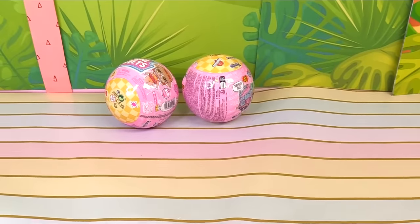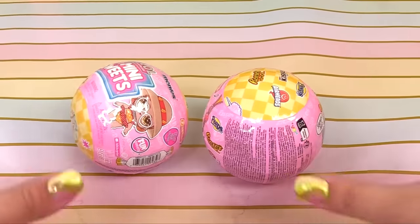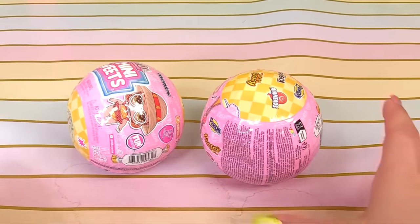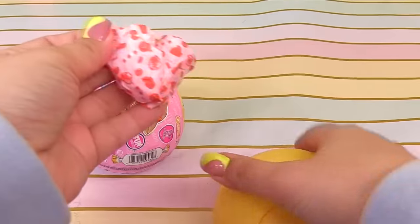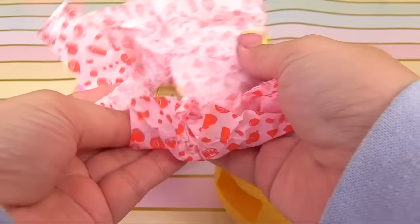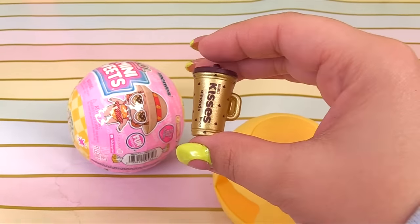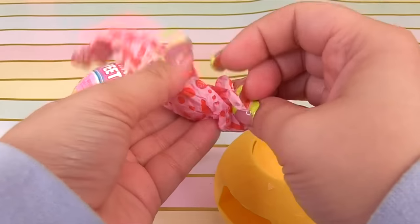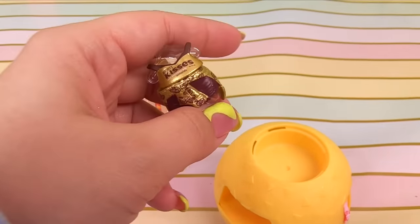Well, okay, our very last mini sweets balls. We have 2, but the mini sweets series 2 collection is not complete. We're missing so many dolls. Let's quickly have a look-see. Oh no, we have another Almond. It's like of every doll, I've got a duplicate. So this should be Missy Almond. Let's check out the outfit. Yep, it is. It's Missy Almond.